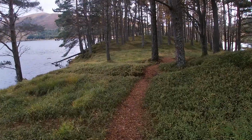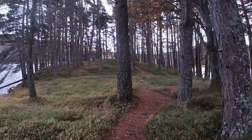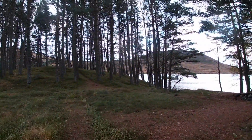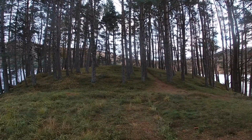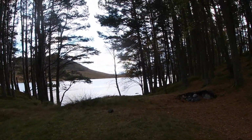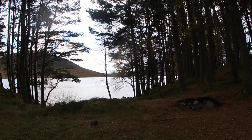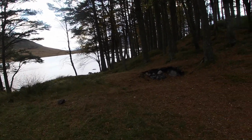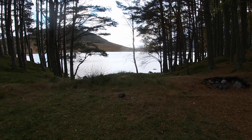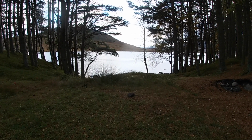Oh, here we are, there's the flat bit there. Is it going to be dry? Here we are, folks. Yeah, there's a little bit of a fire scar there. Looks like the peat has caught fire, and the tree roots. But this bit of the grass here will do me fine with that view, and then the view down the loch on the other side.